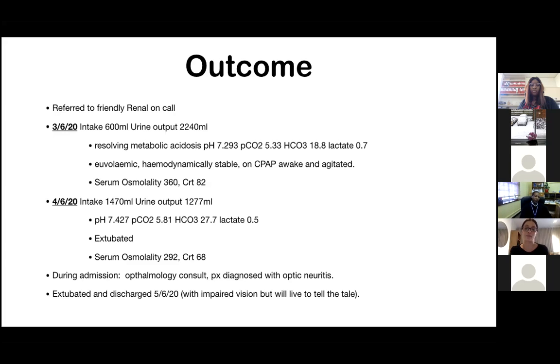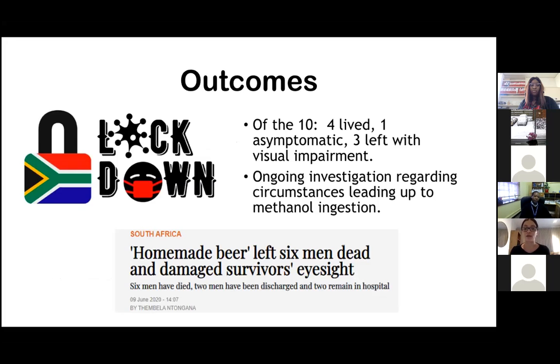During admission, he was diagnosed with optic neuritis and had an ophthalmology consult. He was successfully extubated and discharged on the 5th of June with impaired vision, but he will live to tell the tale. The case actually made South African News 24 headlines.